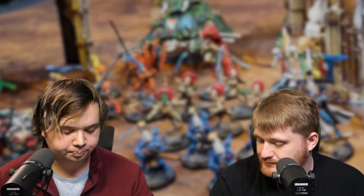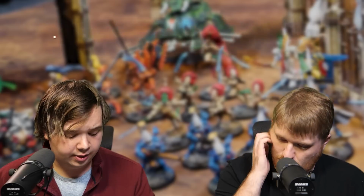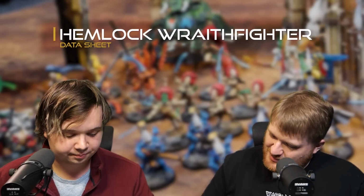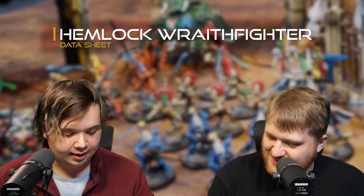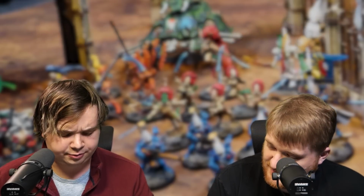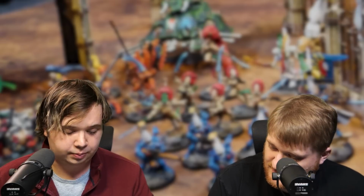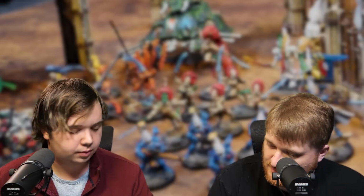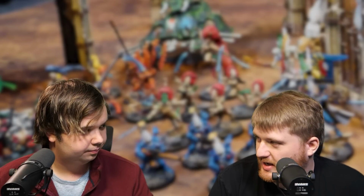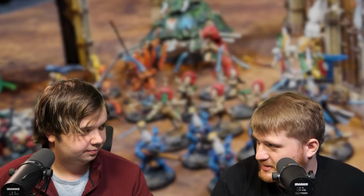Last Wraith unit, the Hemlock Wraith Fighter, which is both Psyker and a Wraith construct. Yes, it certainly does have those two keywords. I mean, it's a plane, it's fragile. The D sides are the same as they were before. So D6 shots, each blast, not torrent, of 12-4-2. But hitting on 4s, which is a bit unfortunate.